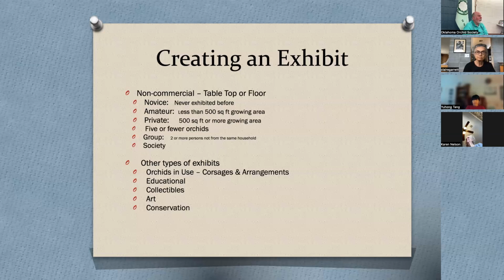Can you have multiple exhibits, and what's the difference between an exhibit and a class? The only time you could enter a plant more than once is if, like this one, you could have entered it as a miscellaneous genera because it's not a Cattleya or whatever, but you could also list it as a foliage one. So that would be an opportunity where you could do it 2 times. Or maybe miniature. Could you do it by itself and then in an exhibit too? No, you enter your plants, and that gets its own category.